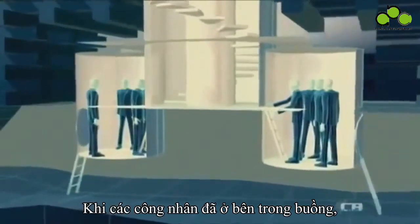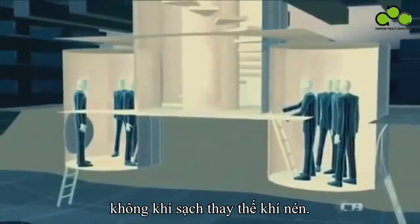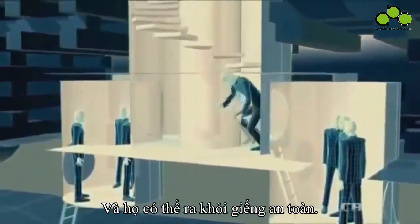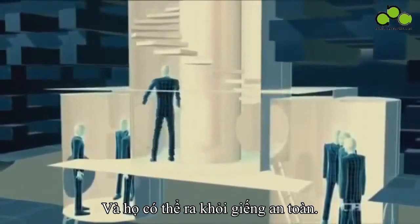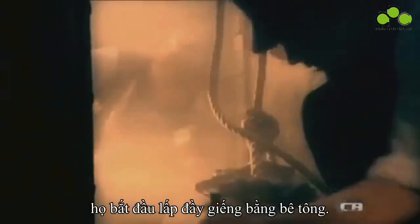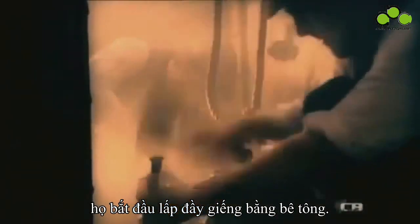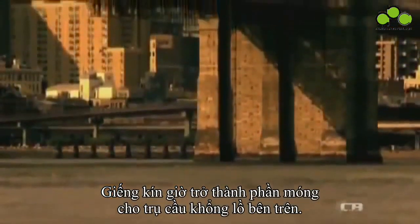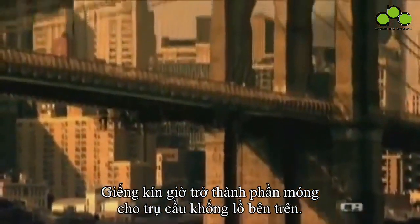Once the miners are sealed inside, fresh air replaces the compressed air, and the men can safely surface through the top hatch. When the workers get right down to the bedrock, they start filling each caisson with concrete. The caissons now form the foundations for the mighty towers above.